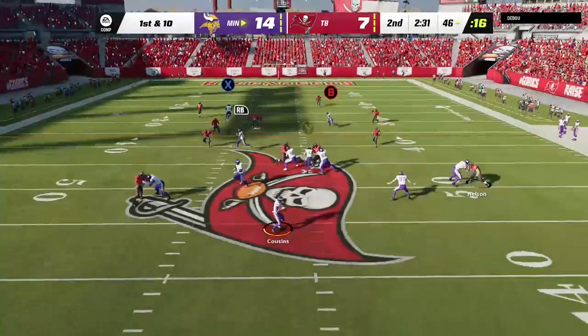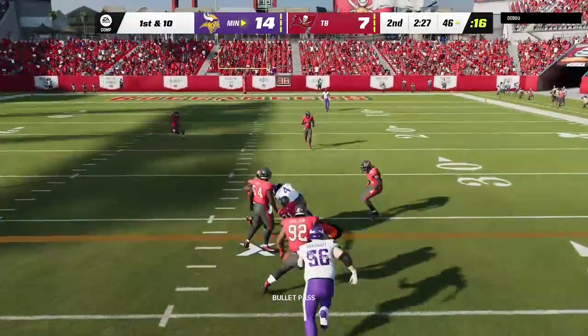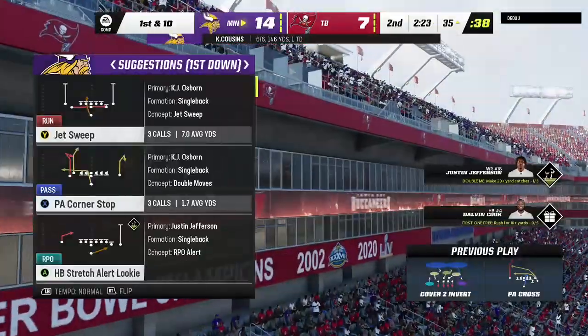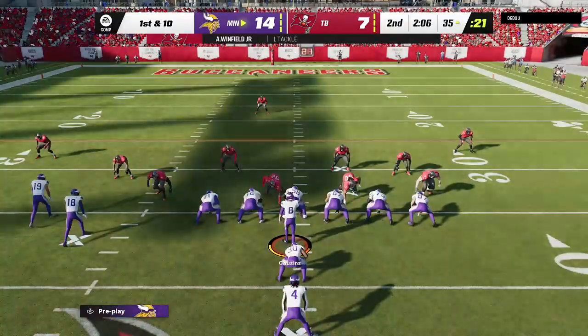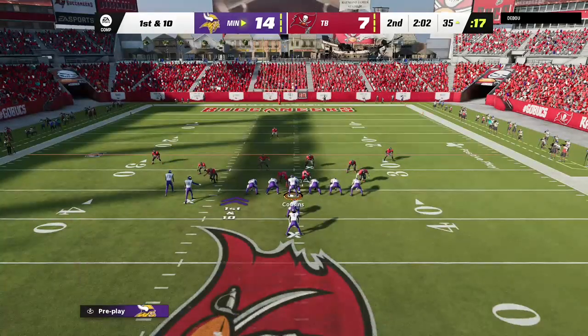Off the play fake, Cousins. That's to Dalvin Cook, his running back. And they're going to get this down near the 35-yard line. Good strong throw and catch right there. And so far in this game, the alleys have been open for them to get completions, and they're taking advantage of it.